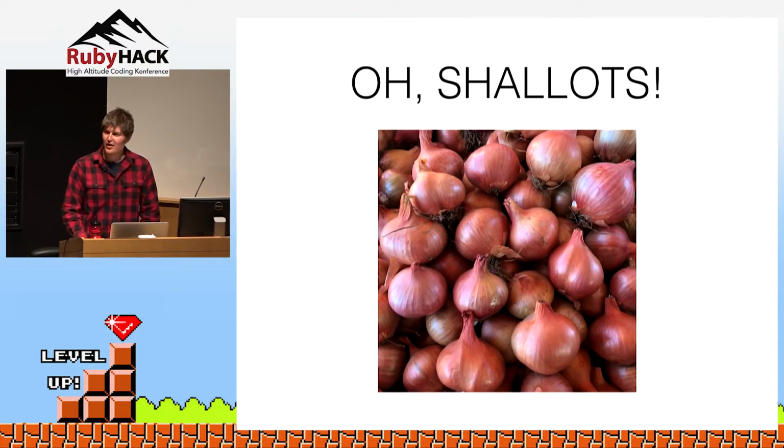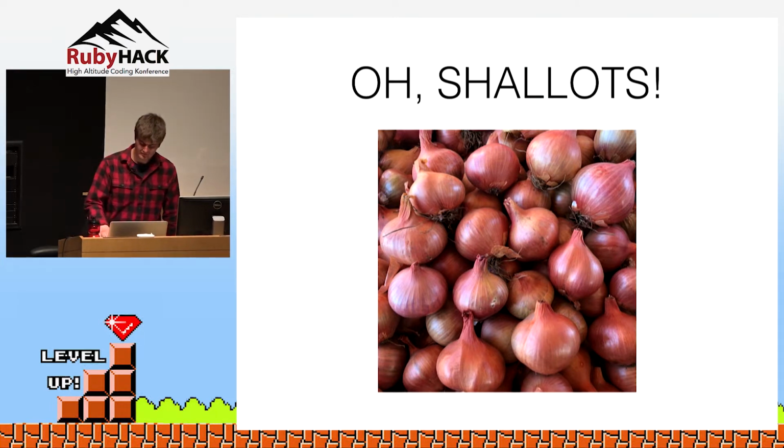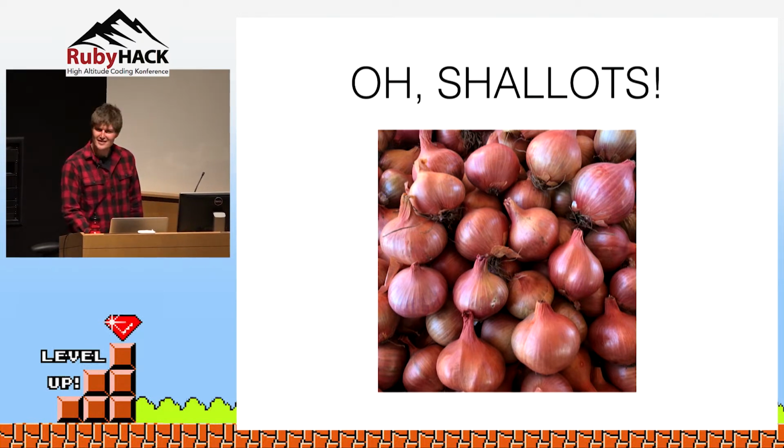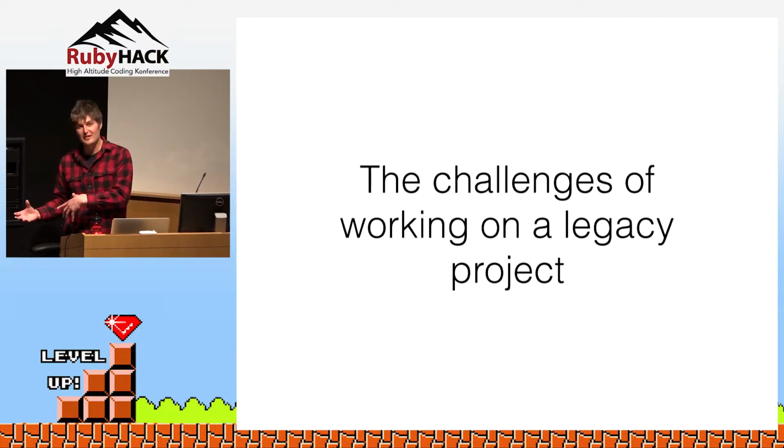And you know, it kind of all makes you want to say, oh, shallots! Doesn't it? I know that's what most of you are thinking. You're thinking, shallots. So those are the characteristics of a legacy project.